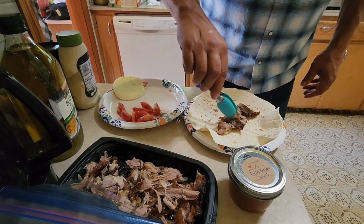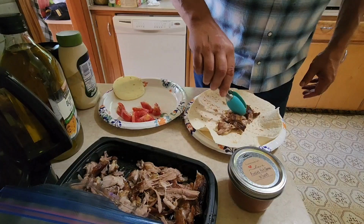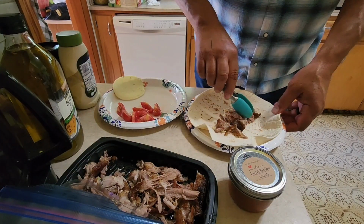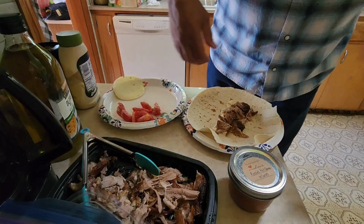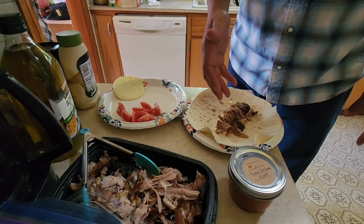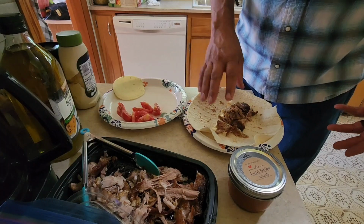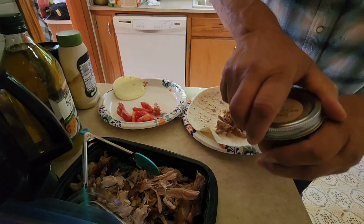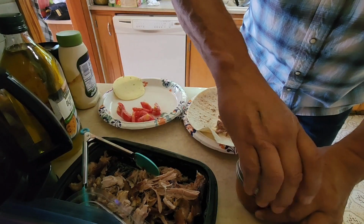And remember, on your meats, think of about a deck of cards size portion is about 100 calories. Some of it's going to be a little over, some of it's going to be a little under. Like this is rib meat, so it's going to be probably a little over 100 calories, whereas your chicken breast will be a little under. So it all averages out.